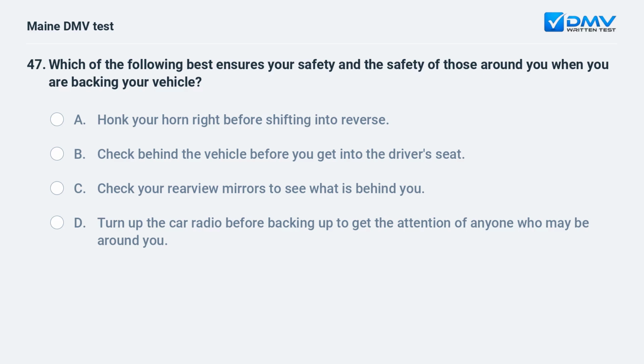Which of the following best ensures your safety and the safety of those around you when you are backing your vehicle? A. Honk your horn right before shifting into reverse. B. Check behind the vehicle before you get into the driver's seat. C. Check your rearview mirrors to see what is behind you. D. Turn up the car radio before backing up to get the attention of anyone who may be around you.